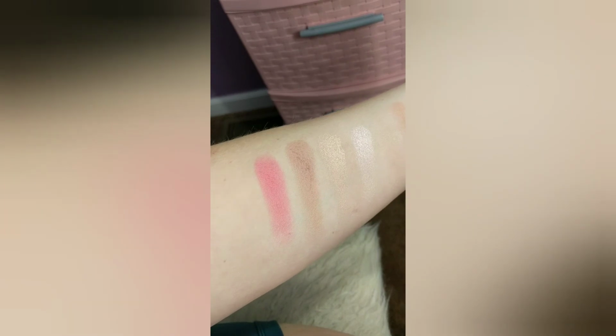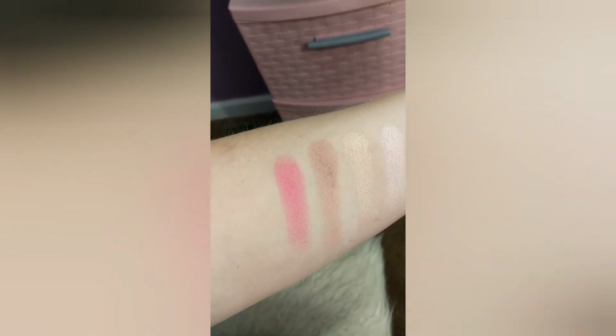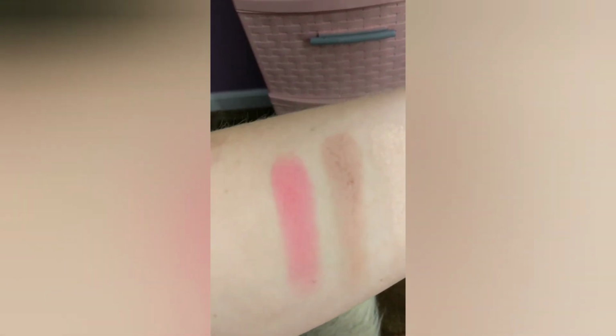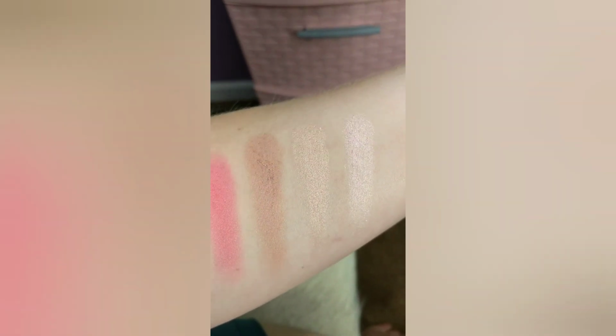And these are the swatches for the Sugar Blossom Face Quad. So I actually think it's 2 blushes and 2 highlights. I'm excited to try these. That pink blush is so pretty. I don't think I'll use that in a look today, but these are beautiful.